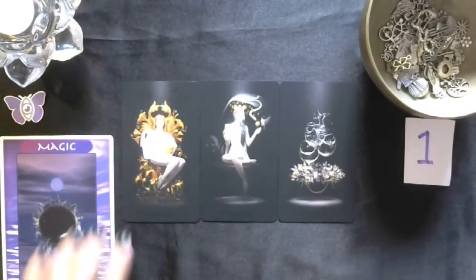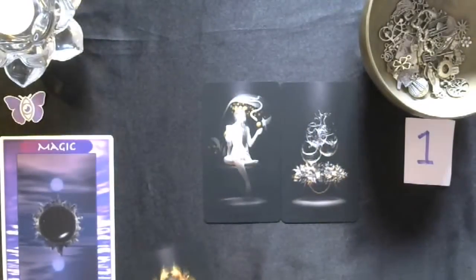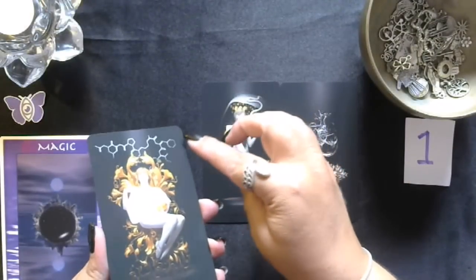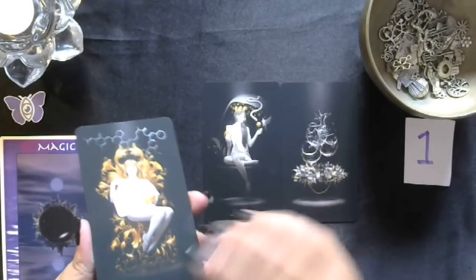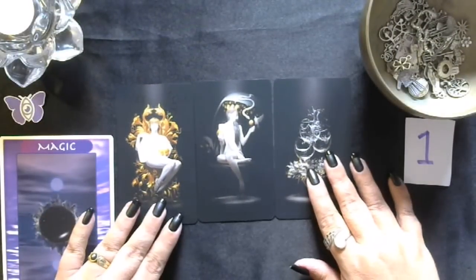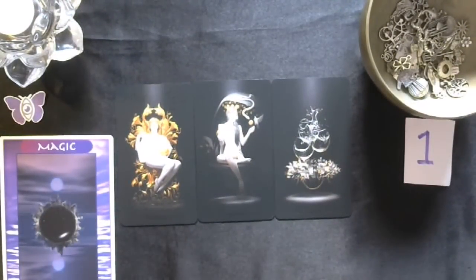I know, again, let me see if I can show you. Can you see the honeycomb kind of picture that comes up across the top of the card there, which is about sweetness, it is about joy, it is about abundance, it is about all of those things. So the Empress, she's like the Mother Earth, that she's the mother of everything and everyone.